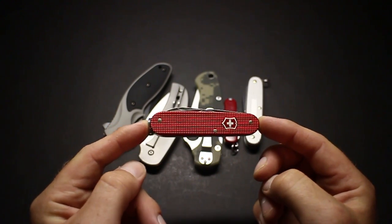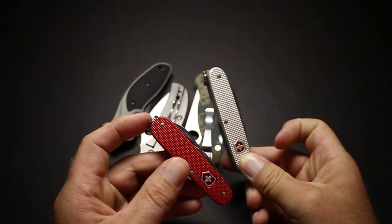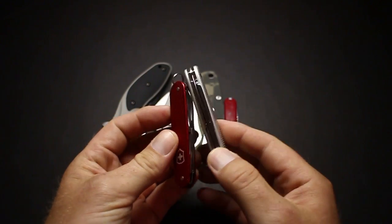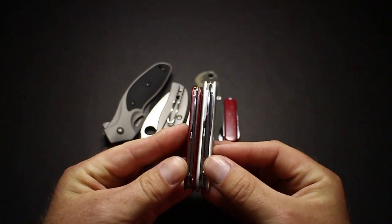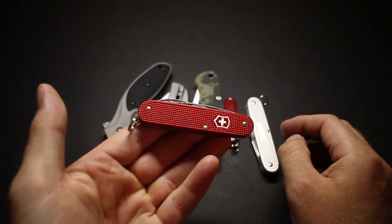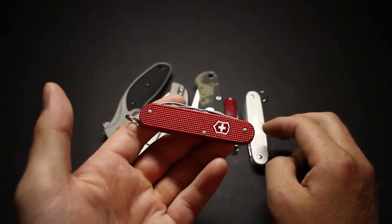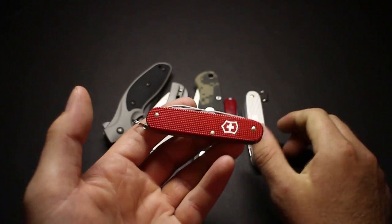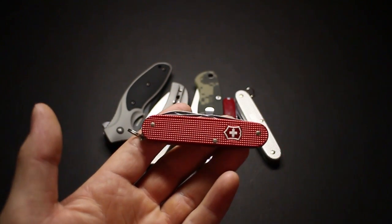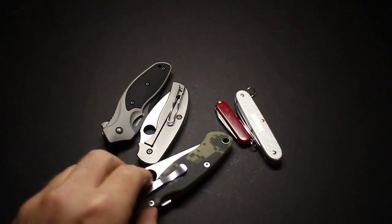I do use it periodically, but I typically prefer carrying the Pioneer over this, honestly. I prefer the little bit bigger size and the larger tools, the better grip in hand when you're using those tools. This is great, but when you're trying to unscrew a flathead screw with this, it's nice to actually have a grip, and that's why I prefer the Pioneer. So we're going to take the Cadet out of the equation here. That leaves us with these 5 here. Next up, I am going to be taking out the Paramilitary 2.